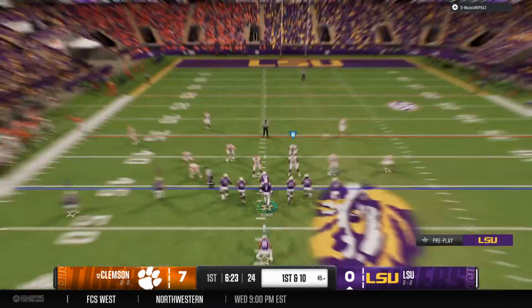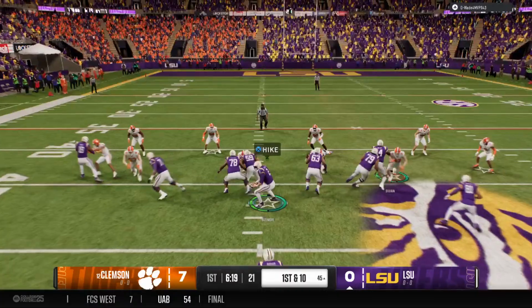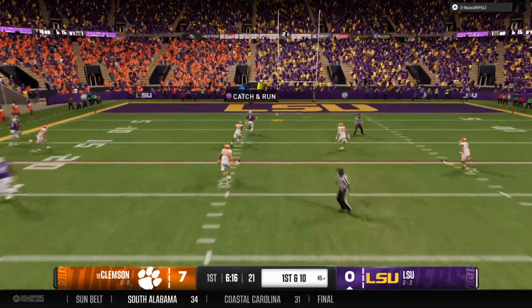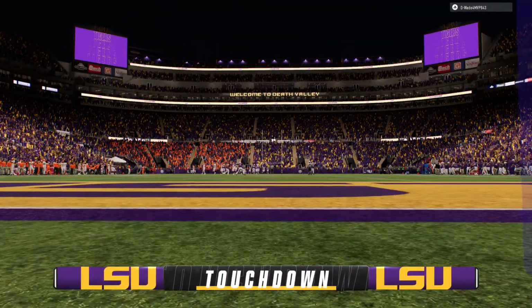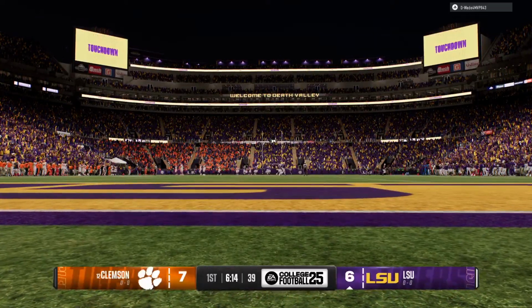Now a first down from the 45-yard line. Use the play fake. Now to throw. Lets it fly. He makes a grab. And he takes it all the way. They couldn't stop him. Touchdown, Bayou Bengals.